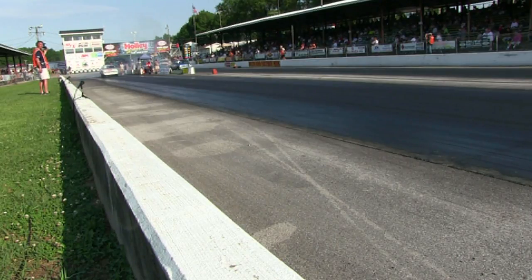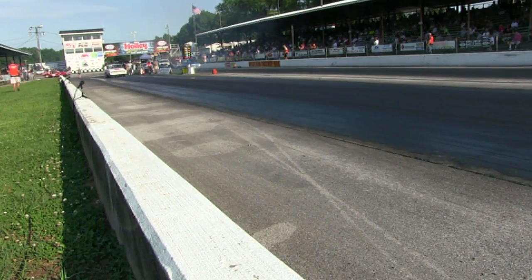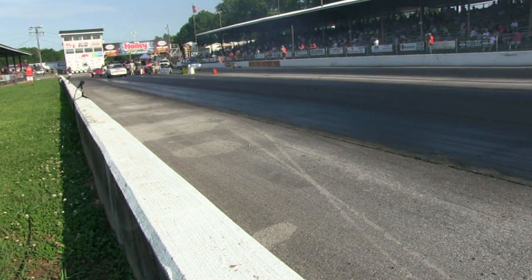Chris Thompson out of Murphy, North Carolina. 83 Chevy S10. He's got it dialed in. This is a category where the driver gets to pick their number. The index categories, the numbers are picked for them. They've got to run to the number on the board. In this category, they get to choose what their dial-in is. They've had 3 days worth of opportunities to figure it out.